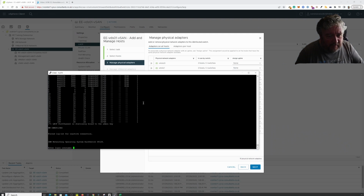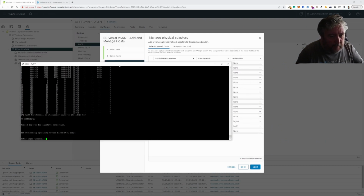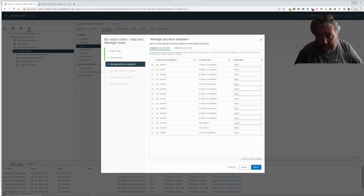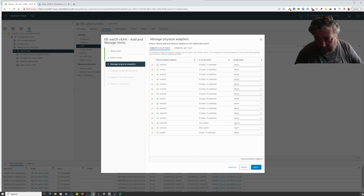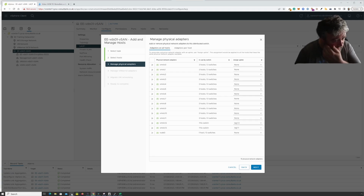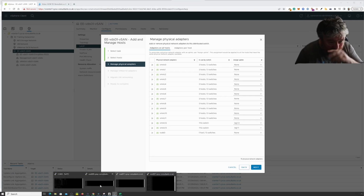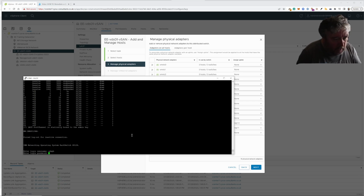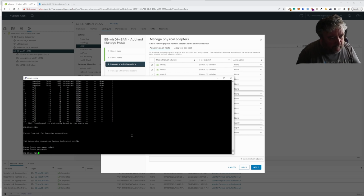What I'm going to try and do is see whether I can minimize all this, because what I want to show you is that the moment, I better log in again, the moment that these ports start talking LACP, hopefully we should see them come up.